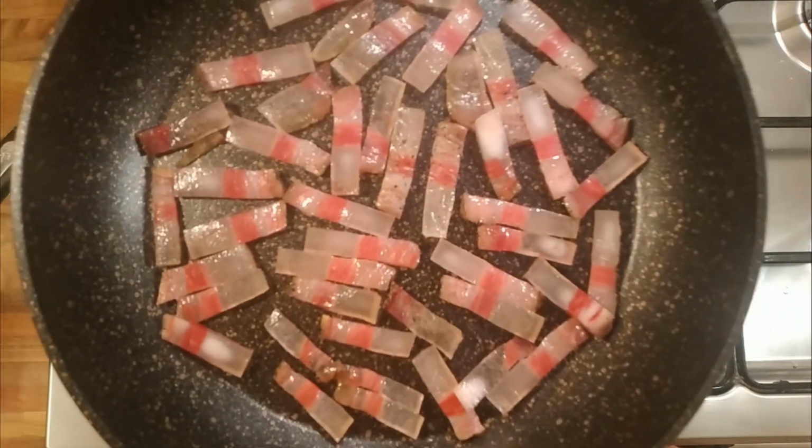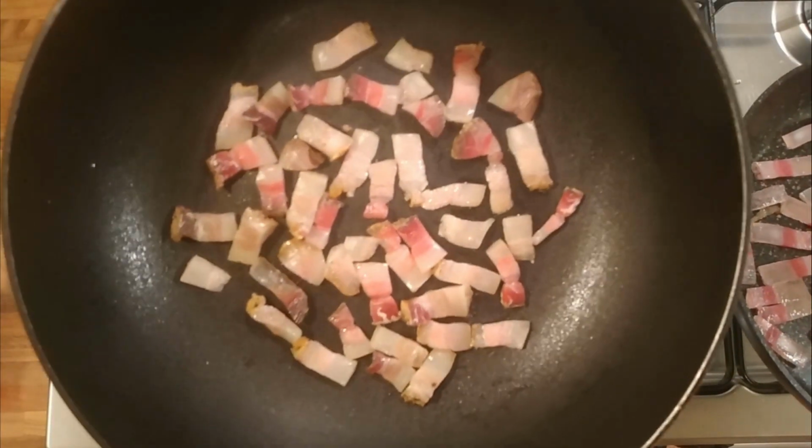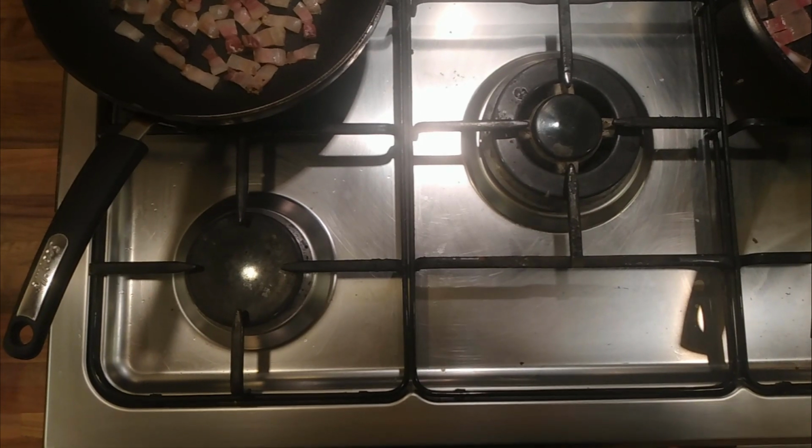Now, that's quite interesting, as opposed to mine, it hasn't gone as translucent, so I don't know why that is, but we'll carry on cooking and we'll see how it turns out.